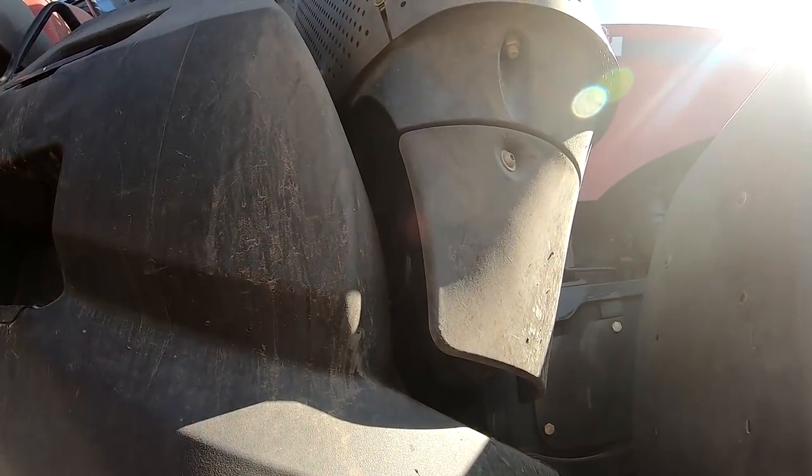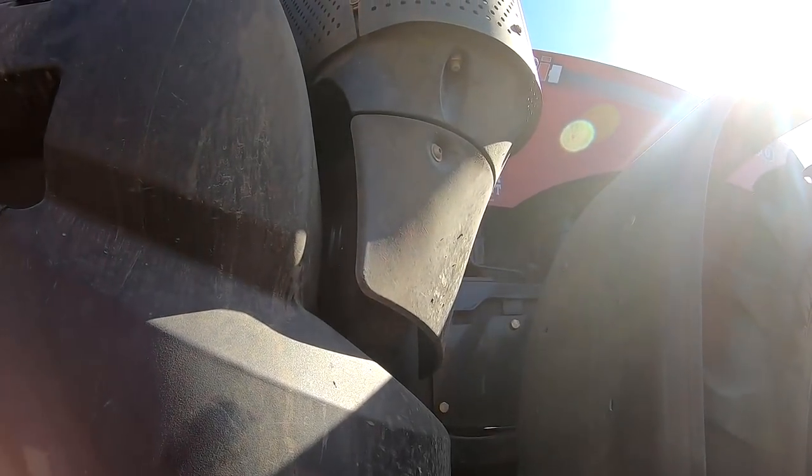What if we got an exhaust leak? There's definitely stuff coming out of there. That's an exhaust leak. This red tractor's got an exhaust leak now, so that's awesome. I don't know if that's gonna affect performance much, but it's definitely not gonna look good, and we gotta address it soon. What do you do? This tractor's only got 770 hours on it.